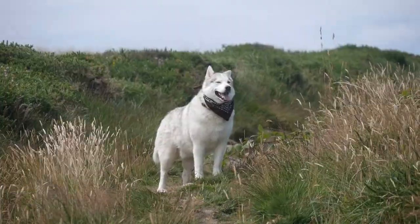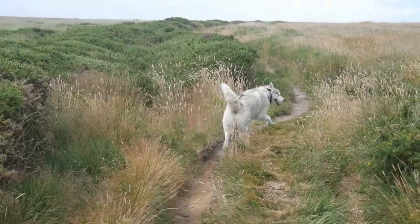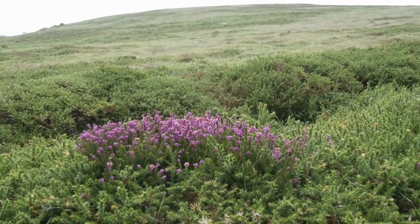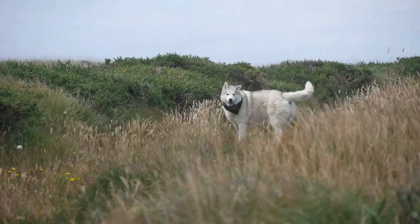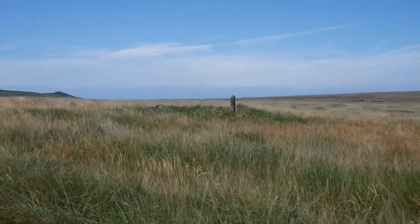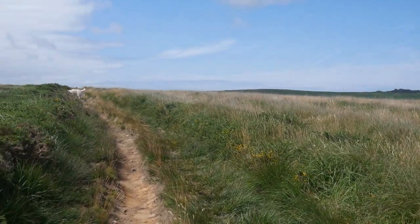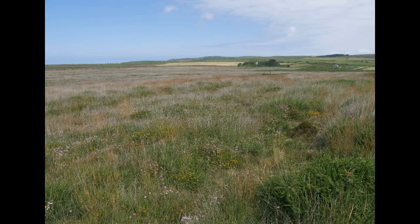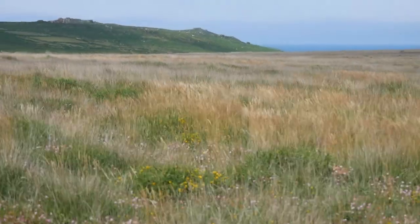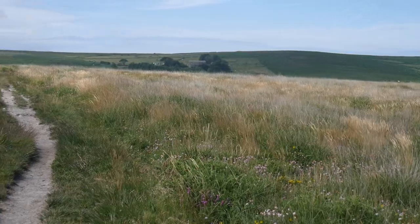Look, he's watching. Little bits of July heather. Doesn't seem true, it's heather time already. I just love this grass and the way it blows in the wind.